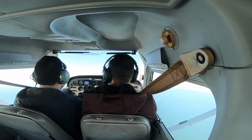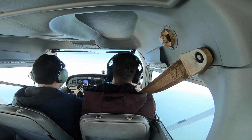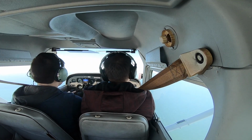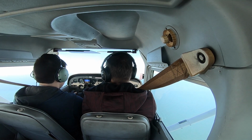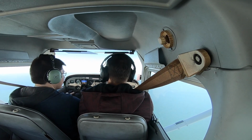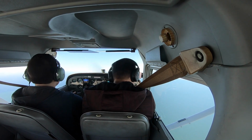And you recover. Just make sure that you're really conscious about level or climb, so you don't want to be below and descending. That's the most important part of the recovery. They don't really spell out how much you want to lose, but in a Cessna, typically 200, 300 feet would be a good result. If you go more than that, the examiner might think otherwise. So how do you feel? Let's go back.